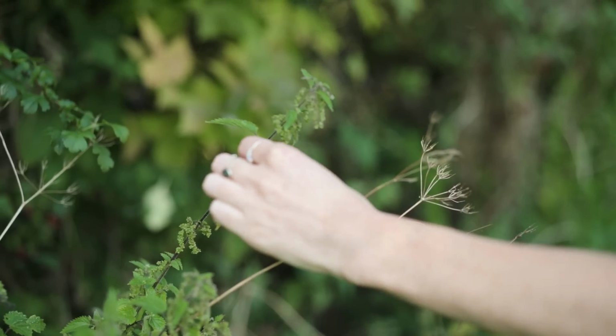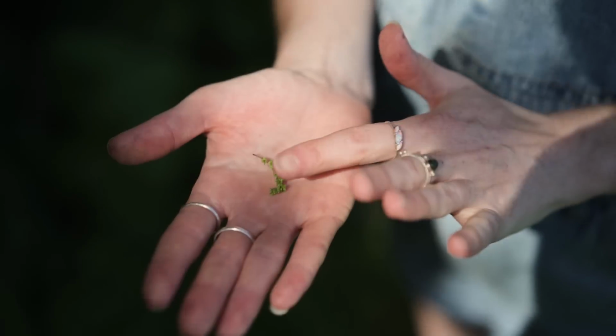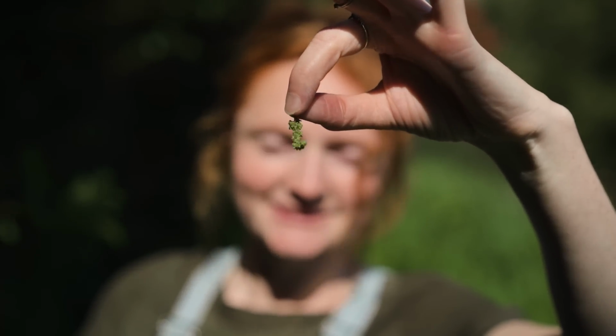We also picked some stinging nettle seeds. We've got a video coming out soon about the benefits of this wonderful wild superfood. We'll link to it on the screen when it's published.